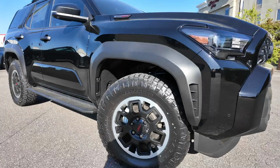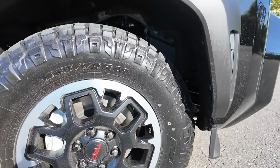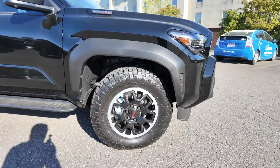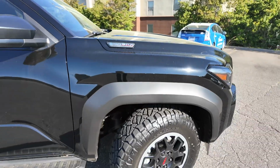At the side, we have a nice rugged set of TRD wheels, finished in matte black with the diamond cut silver. And then this one has an upgraded set of Nitto Ridge Grappler tires. We got the 18s and then 265/70 tires. You can also see the black for the fender arches, and then lots of bold lines throughout the front fender itself.